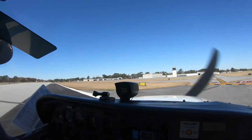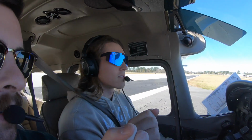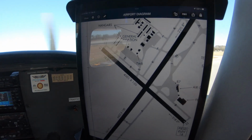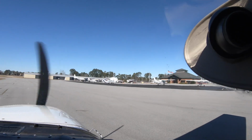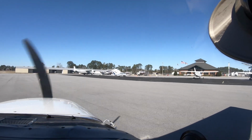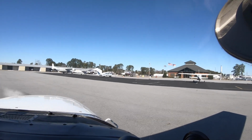That was exciting. Nice, man. Good job. Thank you. Woo. We got our taxi map up here just to help us out. Cool. This is New Bern. This guy's going to park us here, going to get a little bit of fuel, and then we'll be out of here.